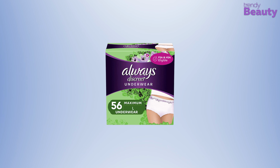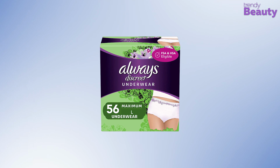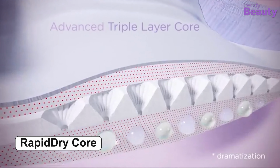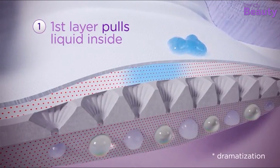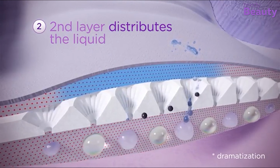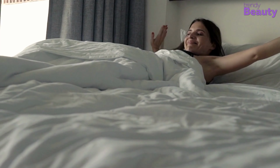The Always Discreet Underwear is our best pick for today's video, as it has earned the trust of thousands of users for its comfortable features. The underwear comes with a rapid dry core, double leak guards, and an odor lock technology. The rapid dry core helps to pull, trap, and lock away wetness and odor. It covers you from back to front. It also provides heavy leak protection during day or night, keeping your worries away.